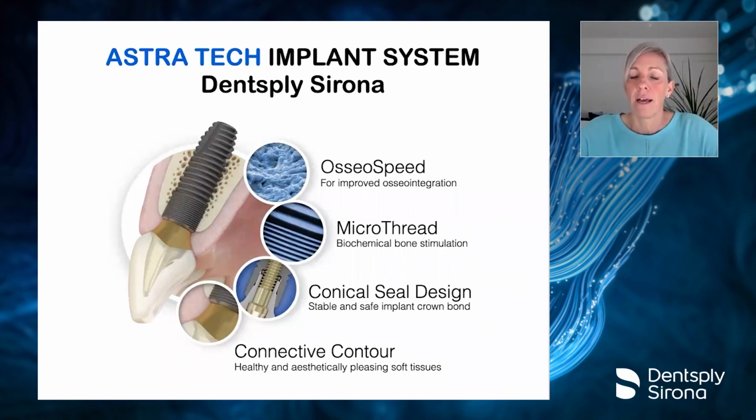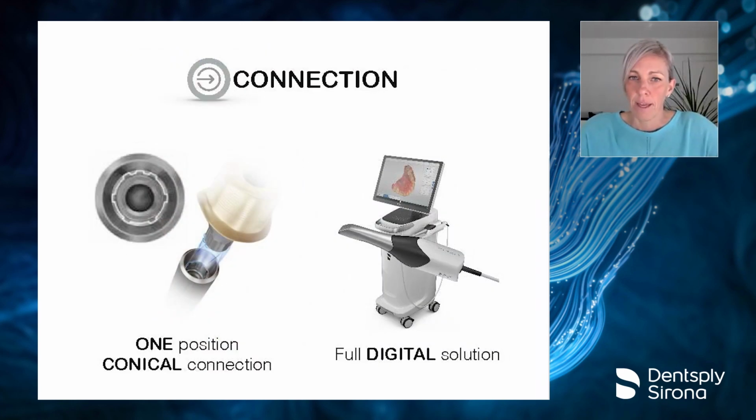The micro threads on the collar part of the implant are just essential because you avoid marginal bone loss, and because it's a 6 millimeter implant, you don't want to lose any bone. You want it all in the bone. The connective contour, you have that feature, and also the conical seal design. The conical seal design is the connection, and with the EV connection, it's a one-position connection. So it's just great. It's a conical, so really tight and precise fit.